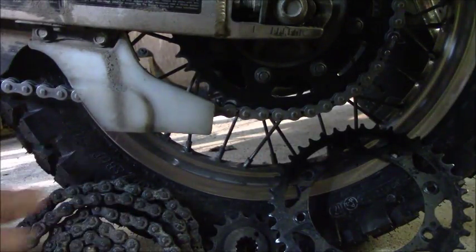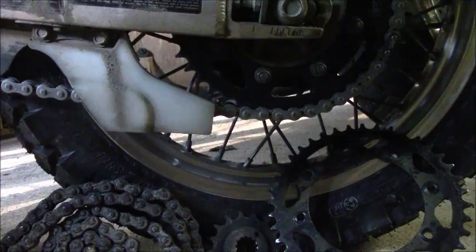Before I chuck everything, I thought I would do a quick video and just talk about the advantages and disadvantages I found using this setup. I can only think of one advantage, and that is improved freeway riding, because it lowers the engine RPM at freeway speeds, which decreases noise and vibration.